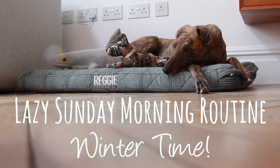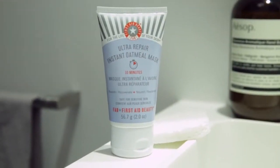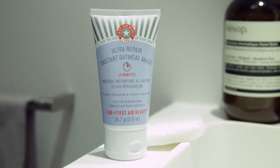There is nothing better than a lazy Sunday, so today I'm going to show you a wintry version of mine. The first thing is going to be a face mask. I love doing face masks in the morning if I'm having a lazy day.